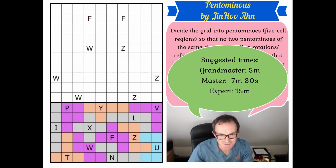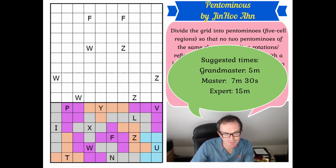Right, here's Jinhu An's puzzle. Now, at first glance, this looks very, very interesting. What a construction. We've got 8 clues only, and they're symmetrically arranged, aren't they? If we divided the grid along this line and flipped this side of the grid over onto the other side, we would hit the exact cells. So these cells here are obviously a reflection about this axis onto these cells.